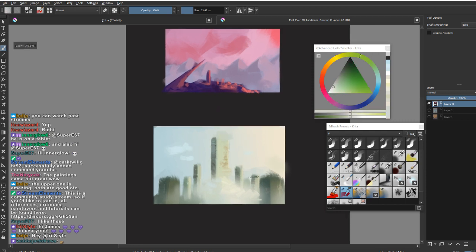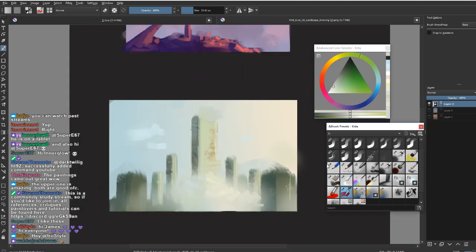Yeah. So maybe these are abandoned buildings or whatever, so you can apply some texture to it somewhere or the other.